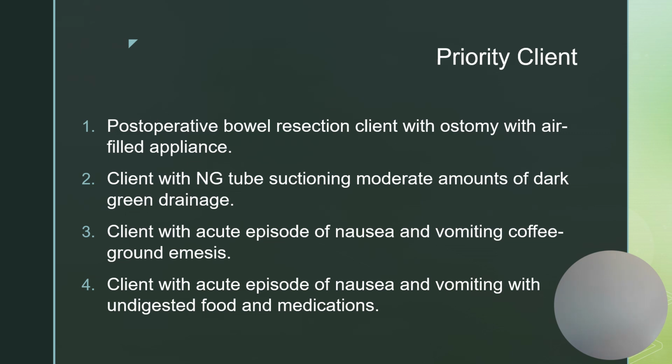The nausea vomiting with coffee ground emesis. Well, what would coffee ground emesis indicate? Potential bleeding going on somewhere in the gut. Or the client that has nausea vomiting with undigested food and medications in the emesis. Well, the first time a client does have nausea vomiting, we often will see undigested food and medications. Not uncommon whatsoever. So, the coffee ground emesis, we potentially have a bleed going on somewhere, and we need to determine how significant this bleed is because they could hemorrhage. Number 3.